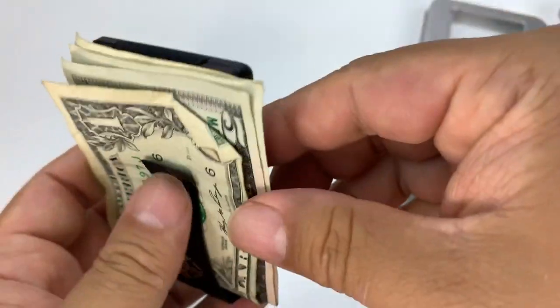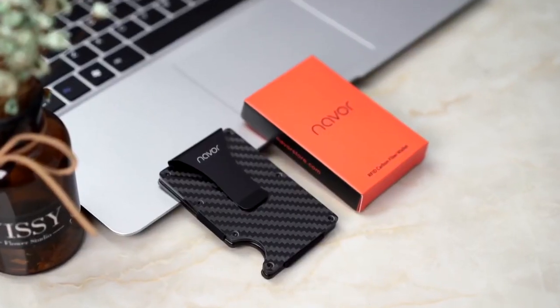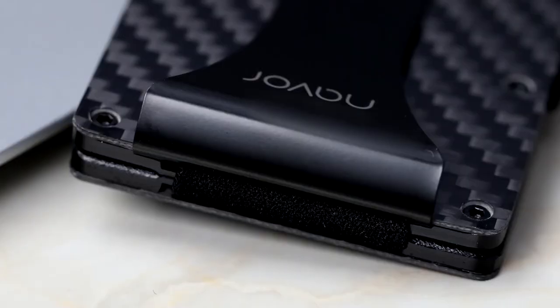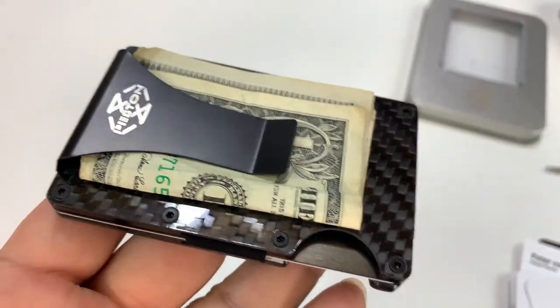This wallet's RFID blocking technology protects you against crooks attempting to scan your credit cards and steal your money or personal information from numerous devices, even if your wallet is in your pocket. You may keep your credentials protected in this manner. The C and V-shaped designs on the side and rear of the money clip make it simple to put money in and withdraw cards.